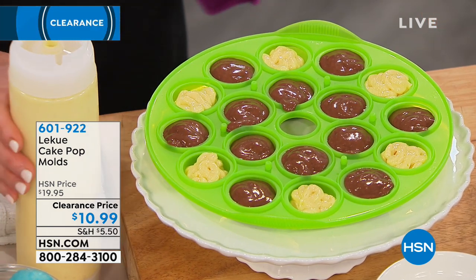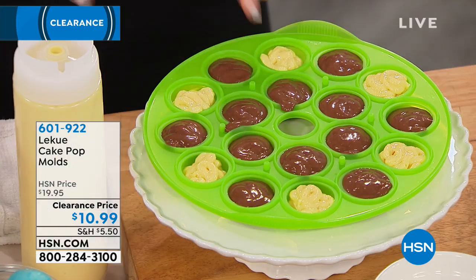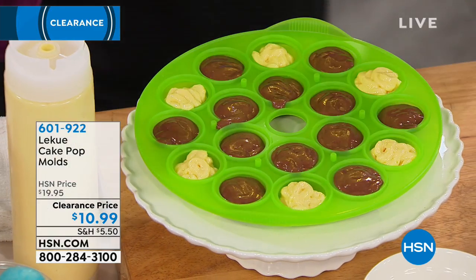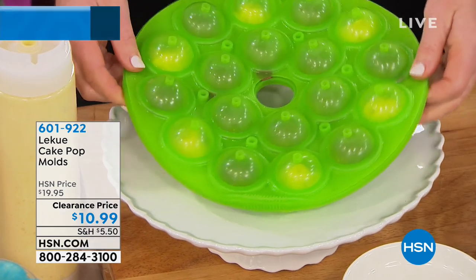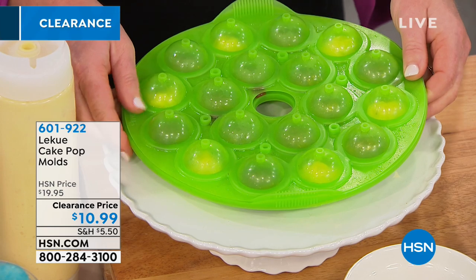All I used was a box cake mix. We don't have to be fancy here if you don't want to. Filled in my 18 little circles for my molds, and then I'm good to go. So now I'm gonna pop this in the oven and bake it like a cake. That is literally all there is to it.